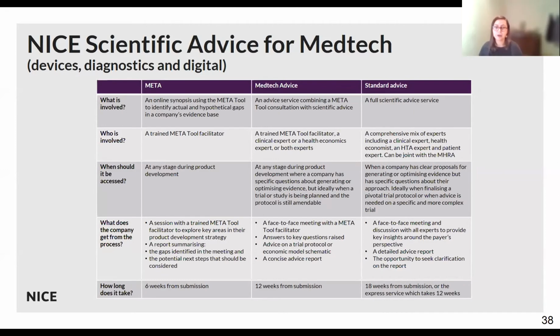And we offer tailored medtech advice as well, identifying key issues and what plans you might have for generating evidence in support of your product's value proposition. And we also offer standard advice services for medtech developers as well.